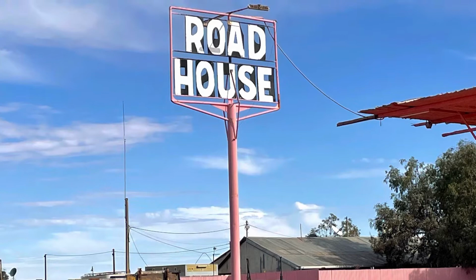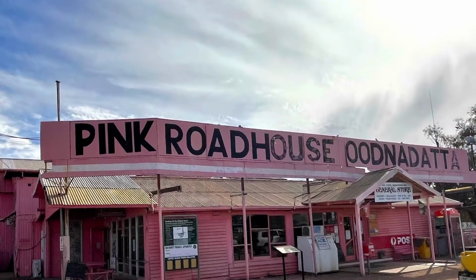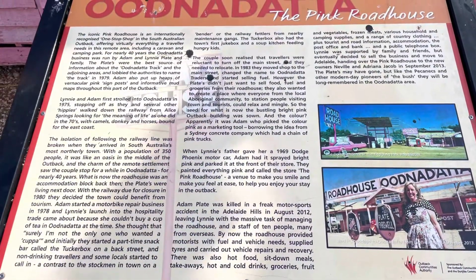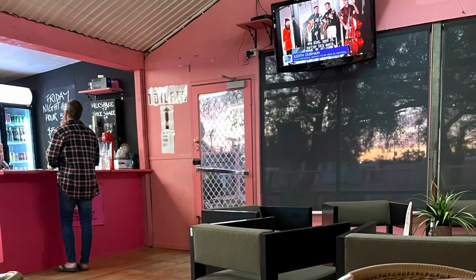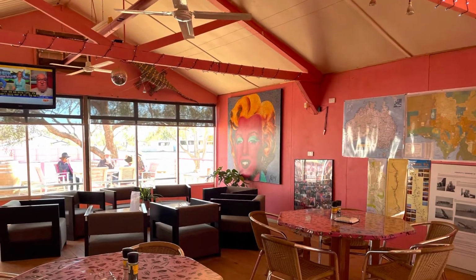And one to mark off my bucket list is the Oodnadatta Roadhouse, despite some idiot at Monday telling us it's not worth it. It was great. We loved it. We camped out the back. There's just a little bit about Oodnadatta and how it came about, but it's pink on the outside, it's pink on the inside. There's Josh just ordering another beer. Well, yeah, as you do. It's very pink, yeah.